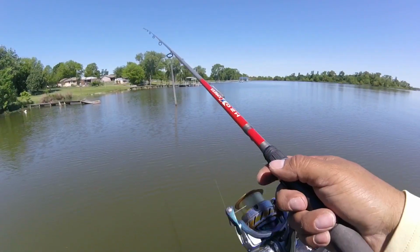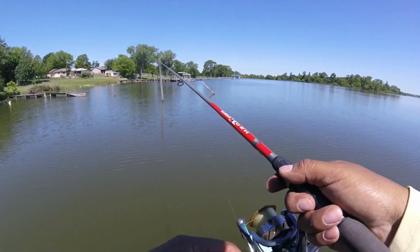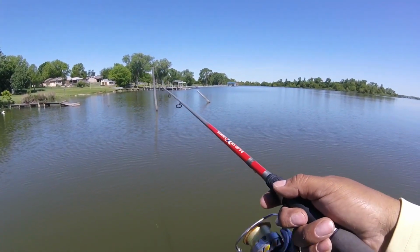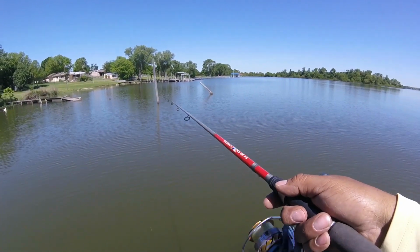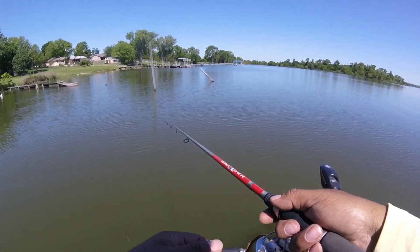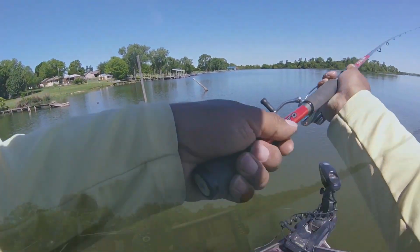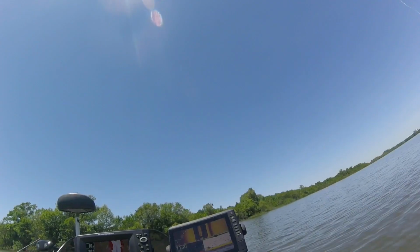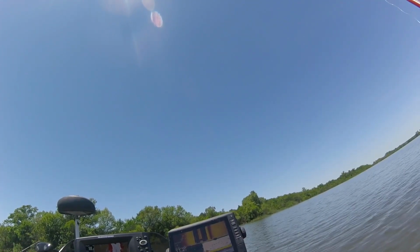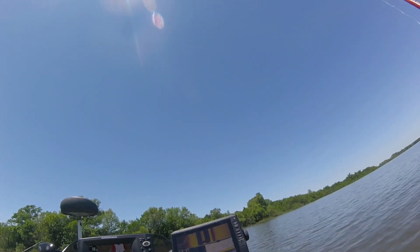Guys, we came to these docks that are on this lake. I don't know if there's any more, but we found a little cluster of them right here. We'll target them, see if we can pull a bass off these. A little swim bait on right now. All right, guys, 1 o'clock, 1:15. We're calling it at 2.